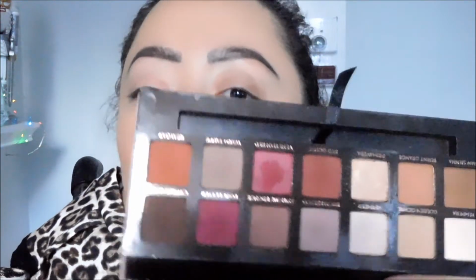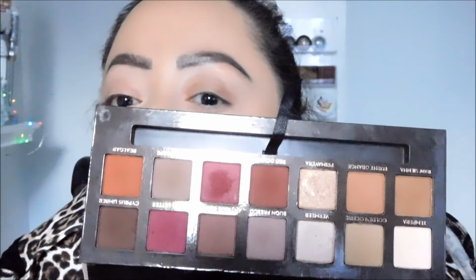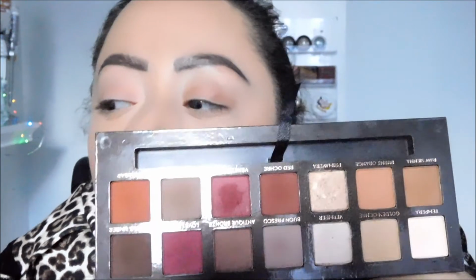I know it has a lot of warm tones and red tones in here, and if you're not a fan of them, I would say this is not for you. But if you love warm tones as well, and you love a good quality eyeshadow palette, I definitely recommend.